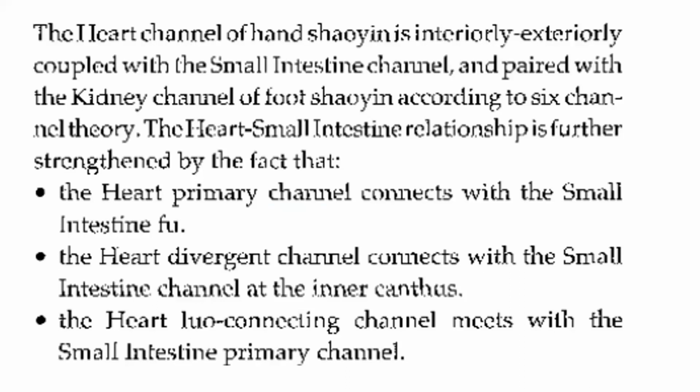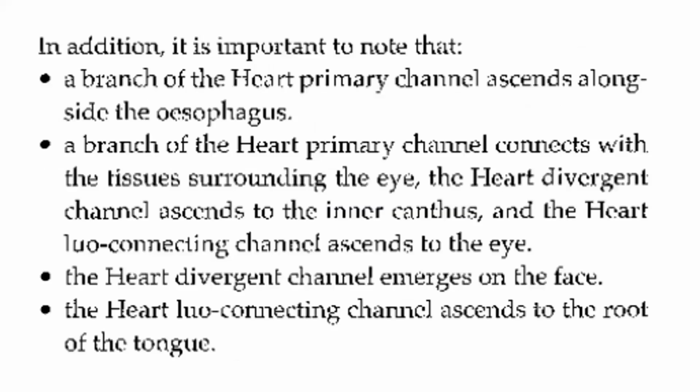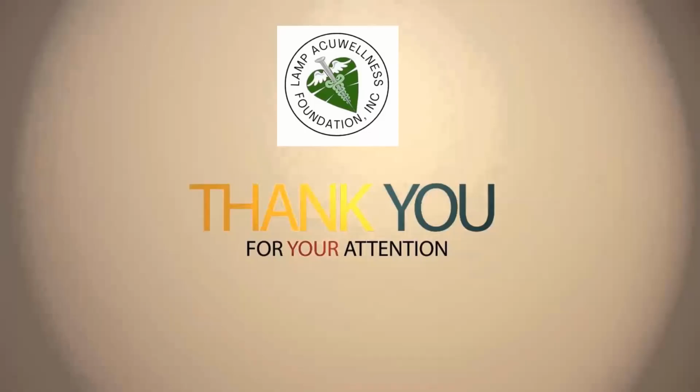The heart Luo connecting channel meets with the small intestine primary channel. In addition, it is important to note that a branch of the heart primary channel ascends alongside the esophagus. A branch of the heart primary channel connects with the tissue surrounding the eye. The heart divergent channel ascends to the inner canthus, and the heart Luo connecting channel ascends to the eye. The heart divergent channel emerges on the face. The heart Luo connecting channel ascends to the root of the tongue.